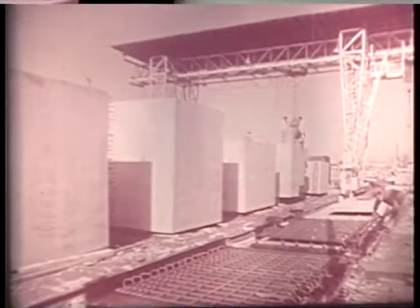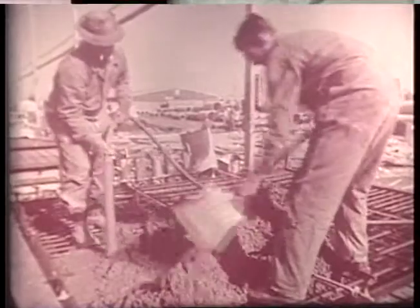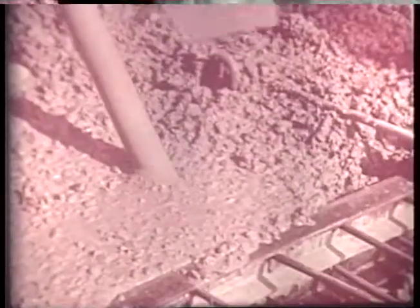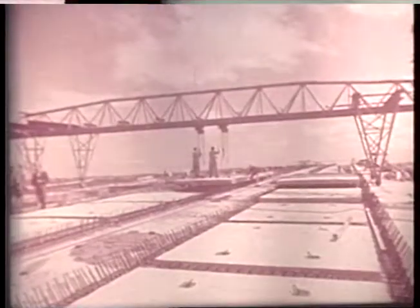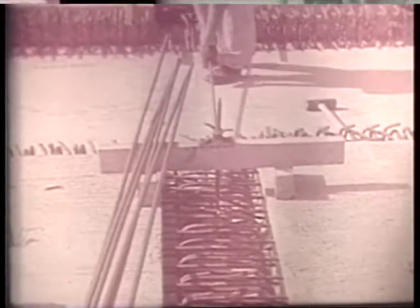Also at Blacktown, reinforced concrete slabs were produced to span between the beams of the bridge to carry the roadway. Prior to the pouring of deck concrete, steel reinforcement is placed between the precast deck slabs.